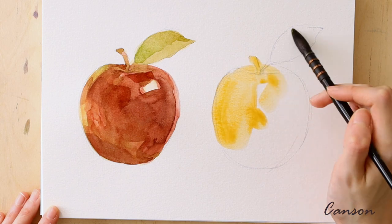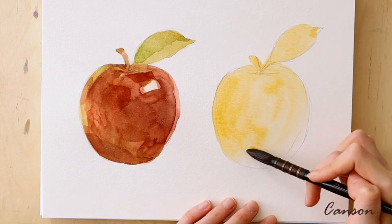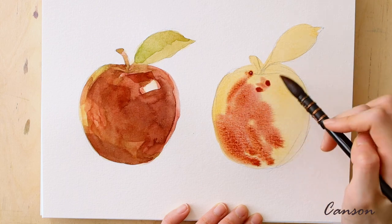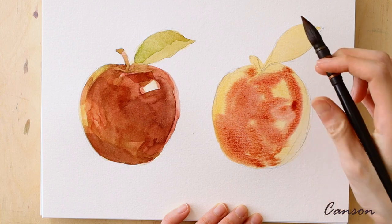With the right apple, I'm using mostly wet and wet techniques. I apply the first layer, and while it's still wet, I load my brush with another pigment and apply it to the painting. So I'm moving the pigments around with the brush, allowing them to mix directly on the paper.